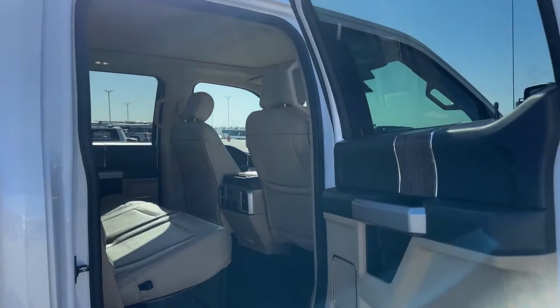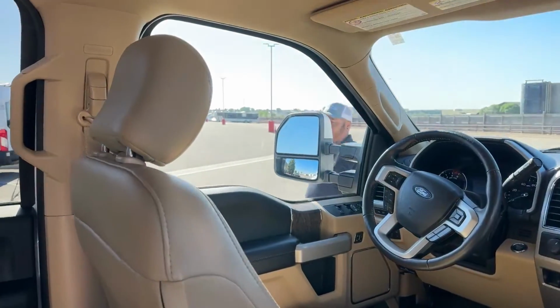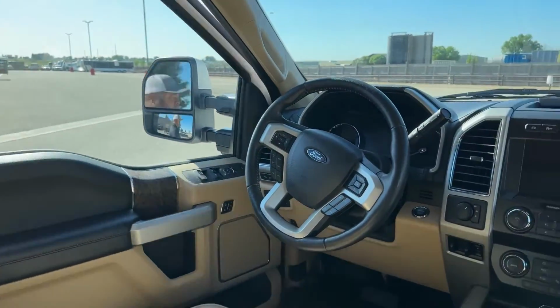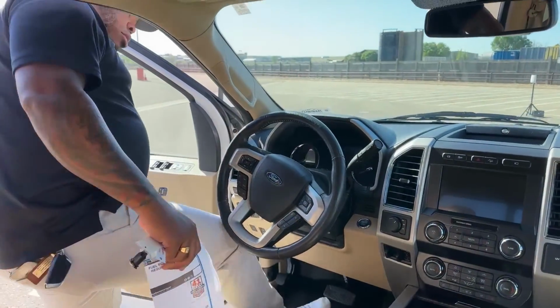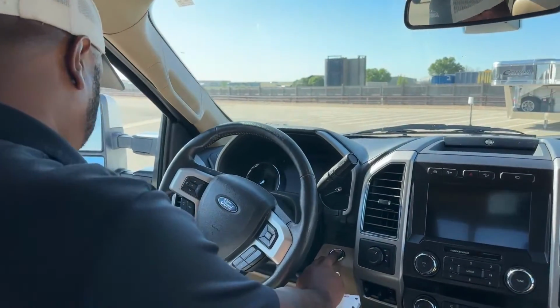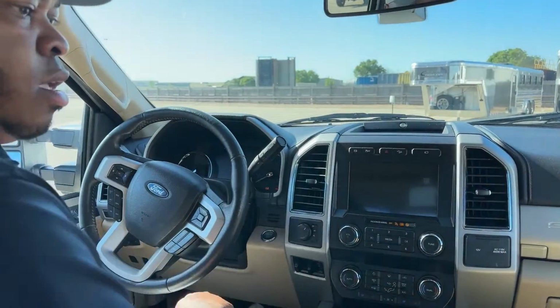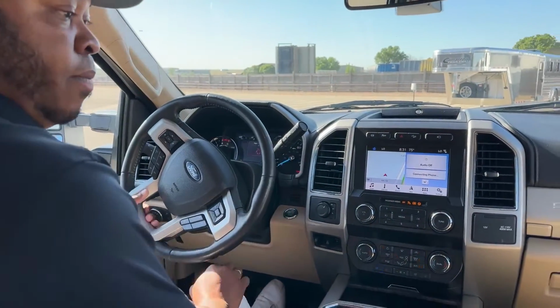Again, for all those tuning in, 2019 Ford F-350, dual rear wheel. Just above 63,000 miles. So 63,131 is the mileage on this. While I start this up, it is a push to start.